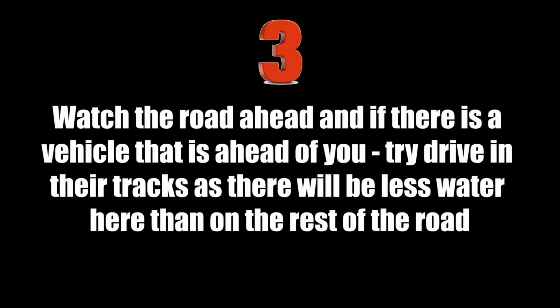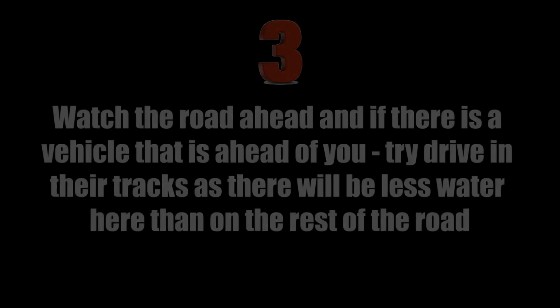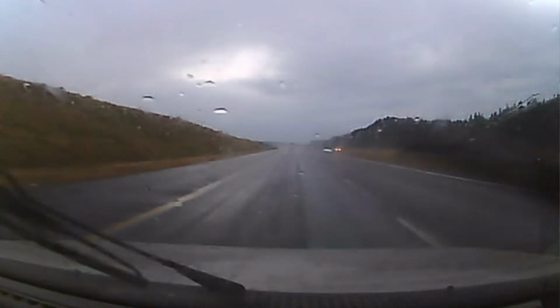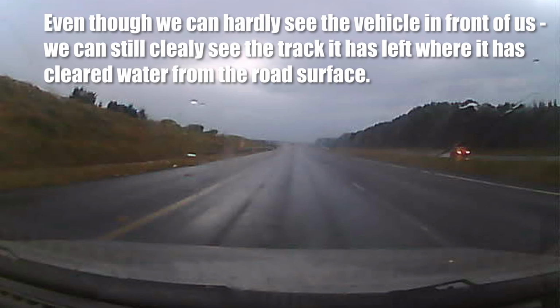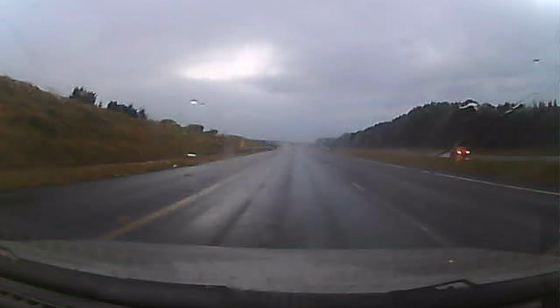Thirdly, watch the road ahead and see if there's a vehicle ahead of you. Try driving in their tracks because they've already dispersed the water that's on the road. Here you can see in the distance there's a vehicle. I mean, you can hardly see it, but you can clearly see where that vehicle has been driving and cleared water tracks for you. That would be the safest place to drive.